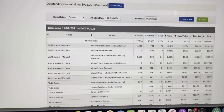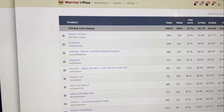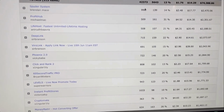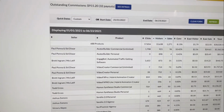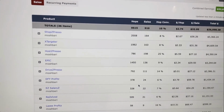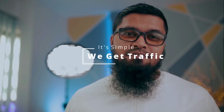All this revenue was generated from affiliate commissions, basically generated from this traffic. So this is the power of traffic. These are the visitors, these are the traffic. All these sales came from all this traffic. Now you know the power of traffic, right? Now you know how we make money. It's simple. We get traffic. That's it. And we have good news for you.